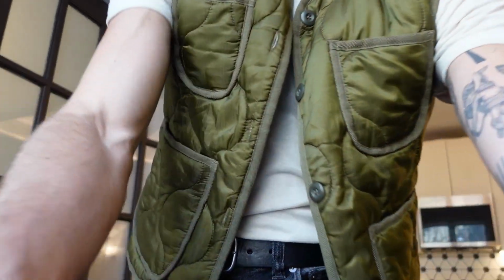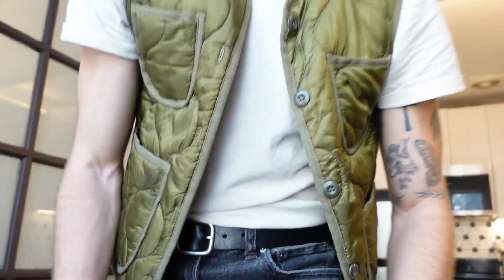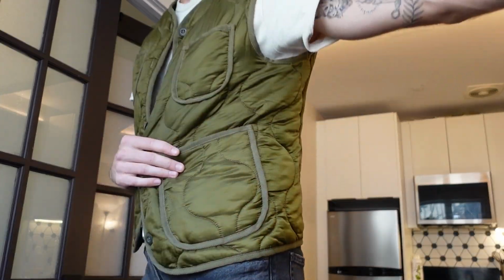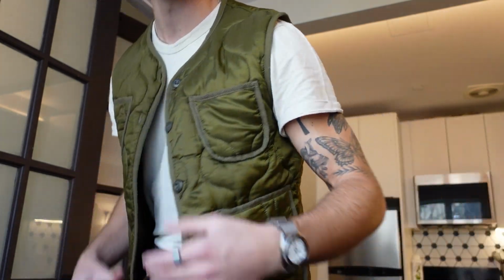This particular one, I gotta adjust the camera again. Damn, I'm so used to shooting portrait. This particular one hits directly at the waist, which I really like. I think that's a really good look. Literally the only complaint I have with this vest is that the armholes are kind of small, so I can't really wear it with a baggier shirt or a sweatshirt.